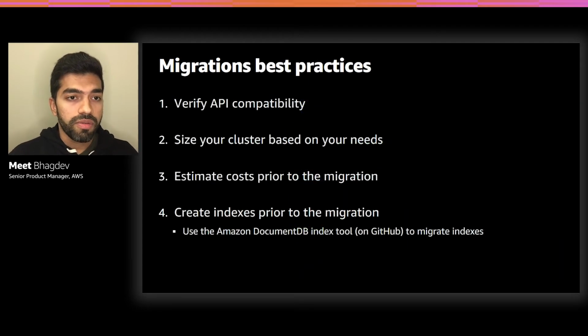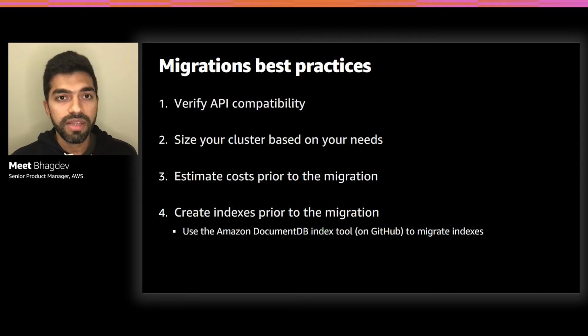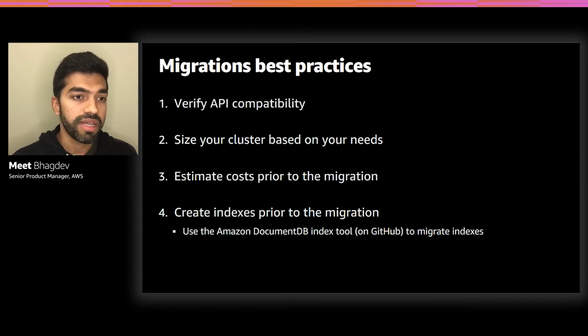Moving on, so with both these options, there are some best practices that we often like to share with our customers. And the first one is verifying API compatibility. So DocumentDB is MongoDB compatible, but there are certain APIs that don't work on DocumentDB. So we highly suggest that our customers take stock of that and make note of those prior to their migration to avoid any surprises.